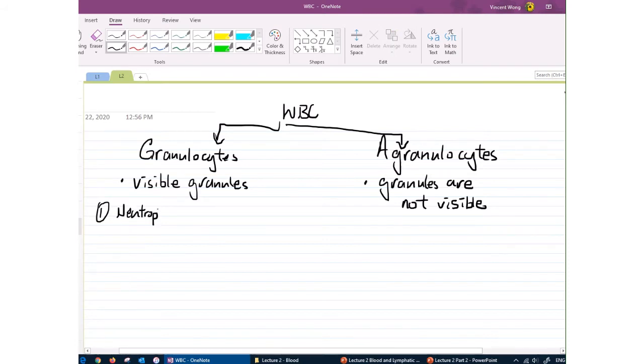Neutrophils are the most abundant type of white blood cells you have in the body. Approximately 70% of your white cells are neutrophils, and they are an example of phagocytes. Phagocytes are basically cells that can eat up things, and in this case, the neutrophils will eat up anything that doesn't belong to the body, cellular debris, pathogens in some cases, and they're able to devour them and destroy them.